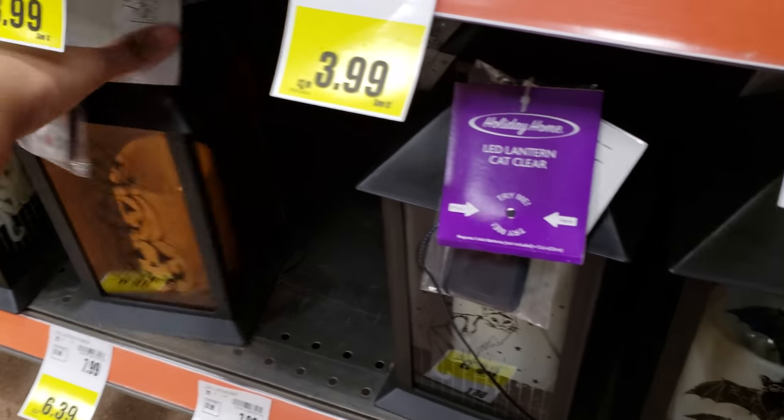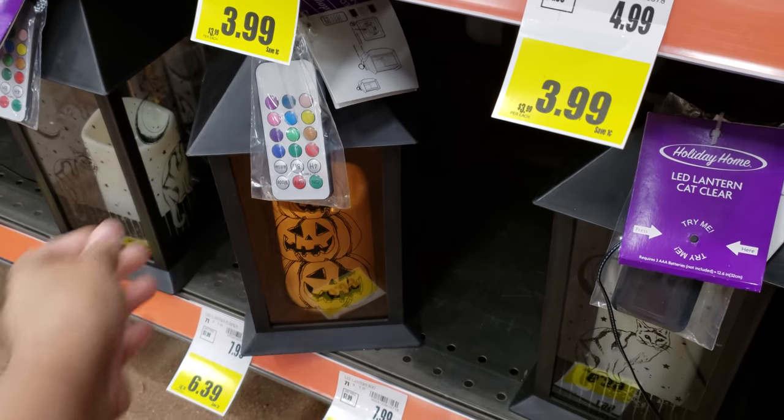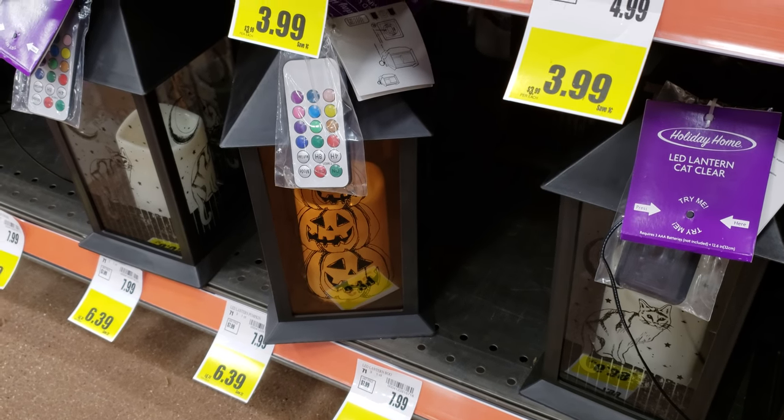I wonder what the orange one. Oh look, you get a little color remote too. Okay. That might be worth it though, because you get a remote and you get to change the color. Okay, I do like that. I like that a lot.